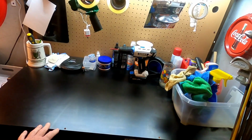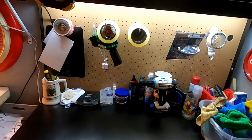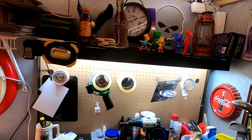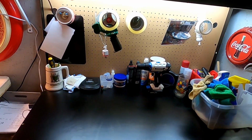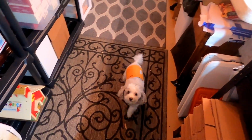Anyway, this lighted workbench, I got this at Harbor Freight for, I don't know, it was about $200 and some. You have to put it together, which that was a little time consuming, but it's well worth it. As you can see, the bench puts off a lot of light. And then there's Harley bar.